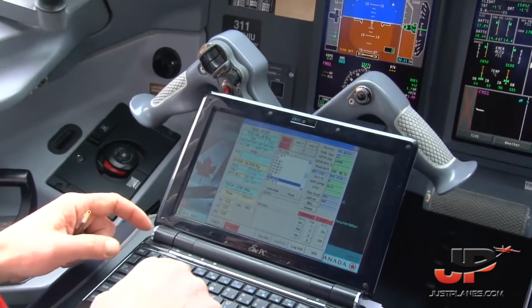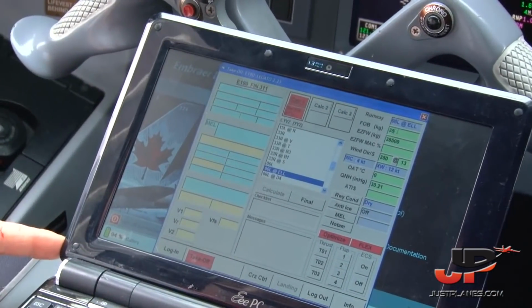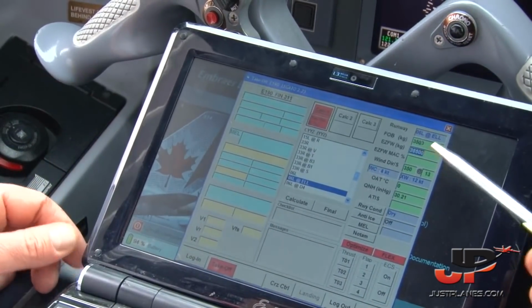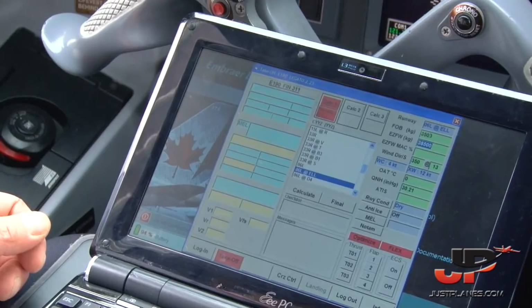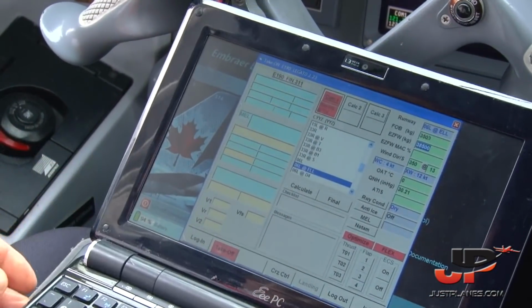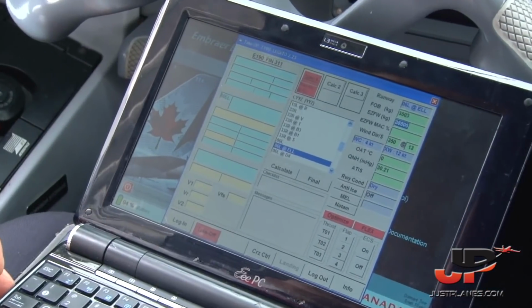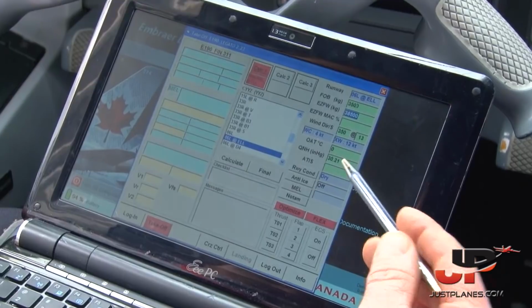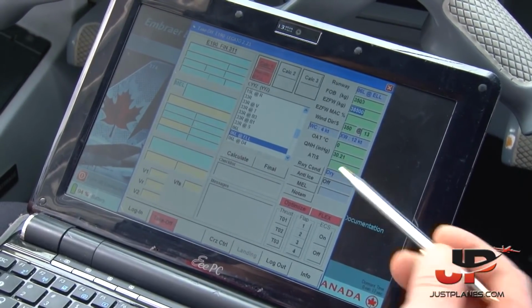Our fuel on board, we're expecting approximately 3,500 kilos of fuel. And our zero fuel weight has been input. We just had a last minute tail change for the aircraft, so we've had a slight increase of our zero fuel weight. The winds are out of the north at 13 knots, and the temperature right now is 0 degrees Celsius. This is the altimeter. Again, the runway condition is dry.